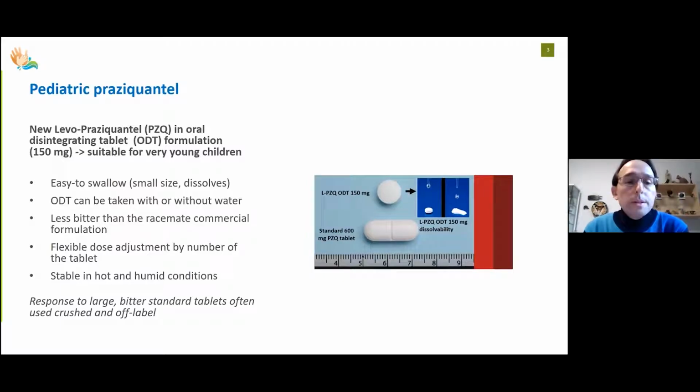This is a response to the large, bitter standard tablets, which are often used off-label to treat small children who are found to be infected. So you had to crush these tablets, and all the issues related to that mentioned above.